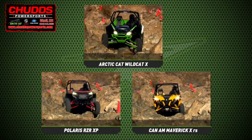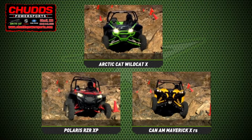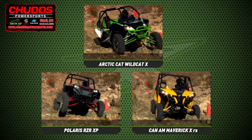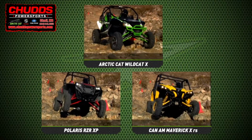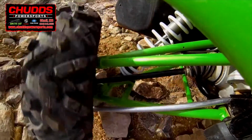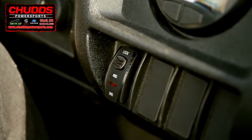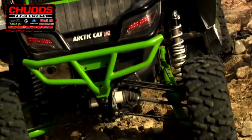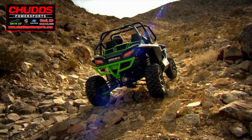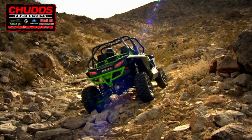When we compare all 3 models side by side, the Maverick and the RZR XP struggle, in part because their drive systems are on-demand 4-wheel drive, meaning the freewheel must spin before the other engages. The Wildcat X with selectable, on-the-fly 4-wheel drive and front differential lock allows for all wheels to be locked in when you need it most. And with the help of the 5-link suspension, crawls over obstacles like these with little effort.